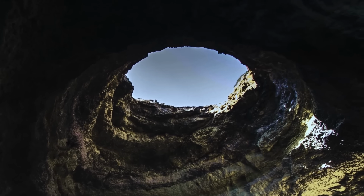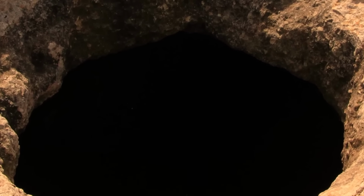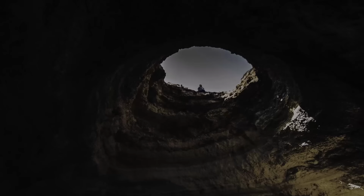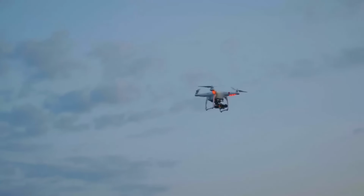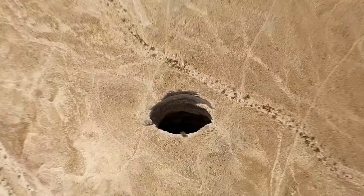From the depths of this black abyss, a disgusting smell of rotten eggs constantly comes out, and sometimes you can hear some strange, frightening sounds. The blackness of the giant hole in Yemen absorbs all the sun's rays, so you won't see what's there even with a powerful flashlight. People flew over this place by helicopter. They filmed using drones and the most powerful lenses, but they didn't catch anything except darkness. It looks like a big ink spot in the middle of golden sand.